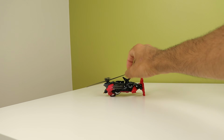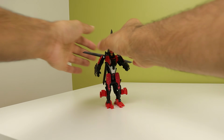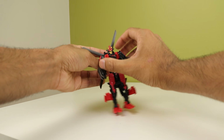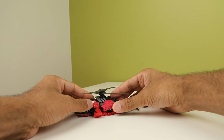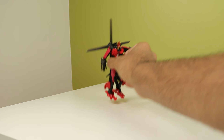He just flops on his face all the time, but it does do what it says on the box. It transforms in one step. Well, two if you want to fold the propellers away, but I honestly like them open. Just kind of reminds me of the swords he has sticking out of his back. So yeah, one step. It's really funny just how you press this button and blunk, you have Drift.